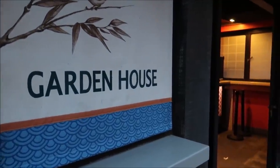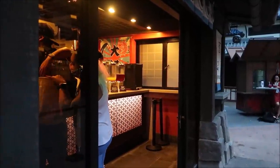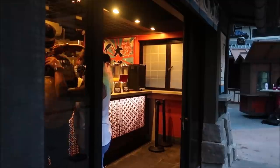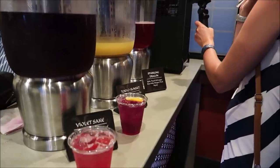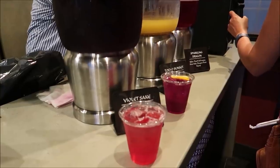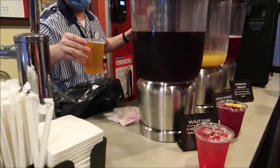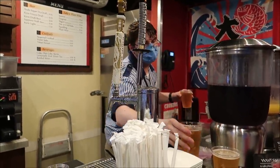I absolutely loved it. Since we are here in the Japan Pavilion, I think I'll stop into the Garden House, maybe get myself a Super Dry or a Tokyo Sunset or a violet lemonade or violet sake. You know how violet they can get. Three different mixed drinks here, the Sparkling Dragon, Tokyo Sunset, and like I said before, the violet sake. But I'm going with the Super Dry. I don't know why I absolutely love this Super Dry beer, but it is very delicious.